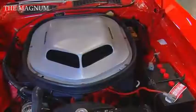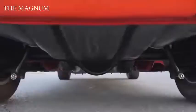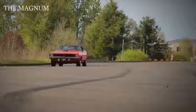Fully cast iron, it possessed two valves per cylinder in hemispherical combustion chambers. The valves were driven by a single camshaft, and the twin exhaust system helped to unleash the full power of the engine. The car accelerated to 60 miles per hour in a record 5.6 seconds, and the maximum speed reached was 117 miles per hour.